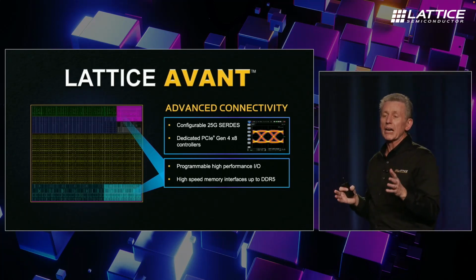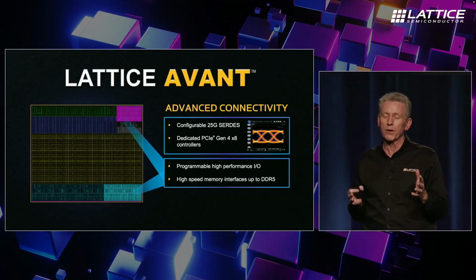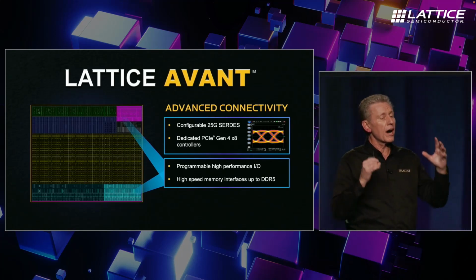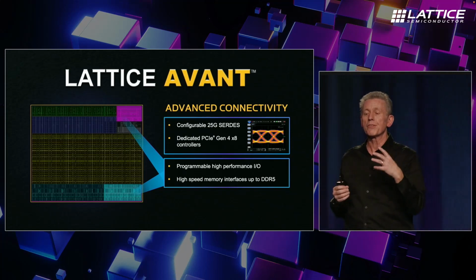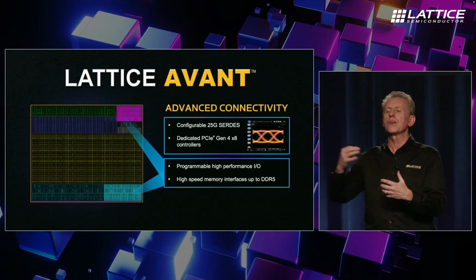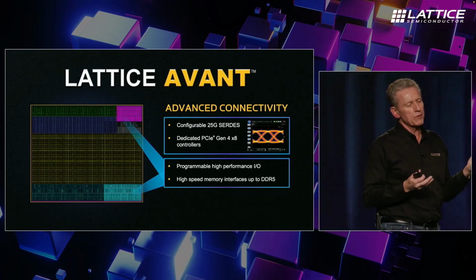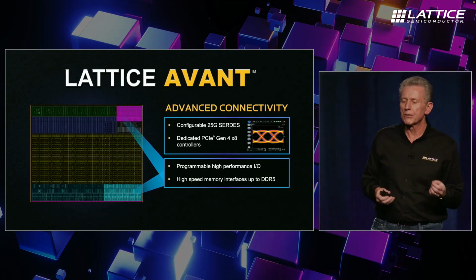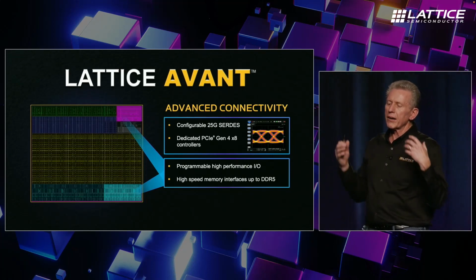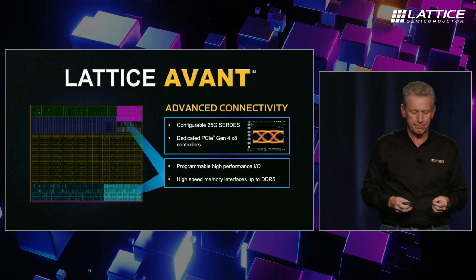A variety of different types of DDR memory, including the very popular low-power DDR4 and DDR5. And Avant also has a higher voltage I/O that goes up to 3.3 volt, because oftentimes customers need to connect to legacy devices that don't have the advantages and can leverage the interfaces and the capabilities of our series and high performance I/O. So these combined are giving us the flexibility to our customers to build the systems that they need with the highest level of bandwidth possible.